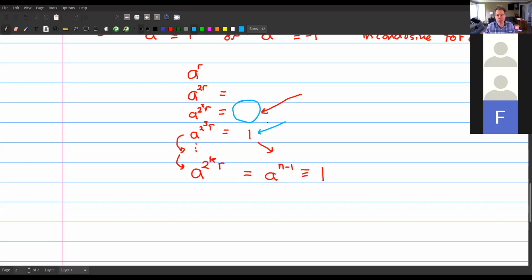What is the special thing about primes? The special thing about primes is that if you square a number and it's 1, then it's either 1 or minus 1. We're saying that it's not 1 because this is the first time that 1 showed up on the list. So that means that if n is prime, then this must be minus 1. And if it's not minus 1, then the number is composite. And so when that happens, A is called a witness.